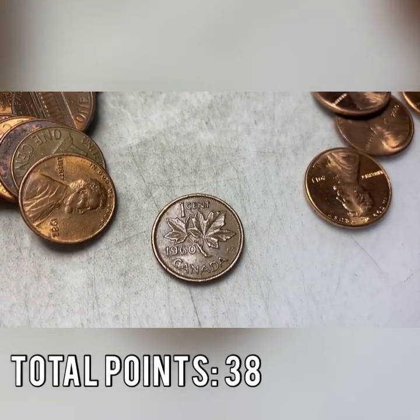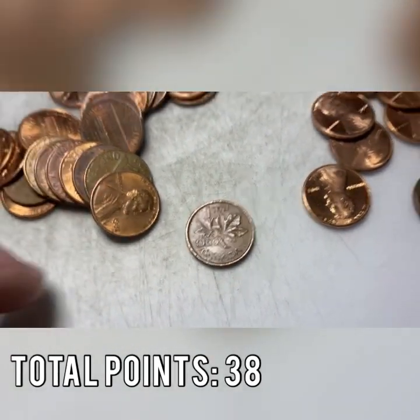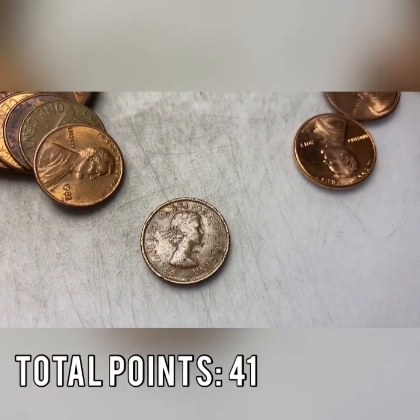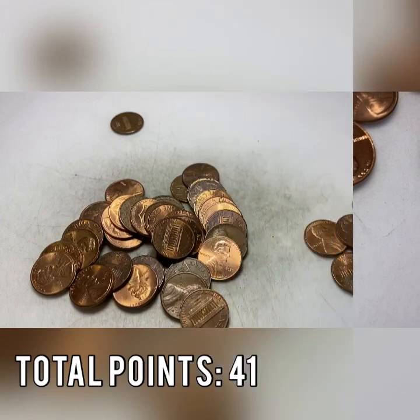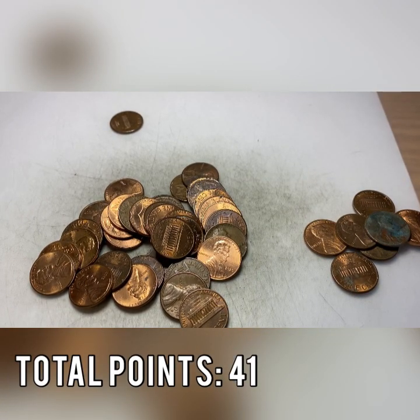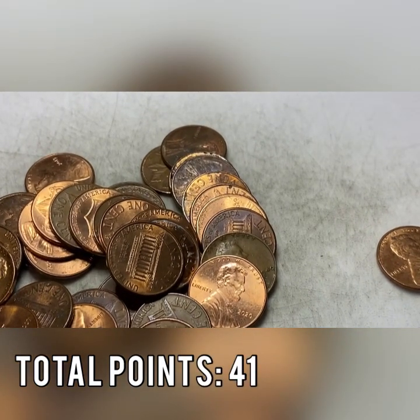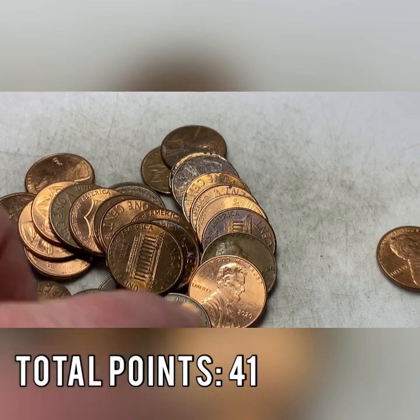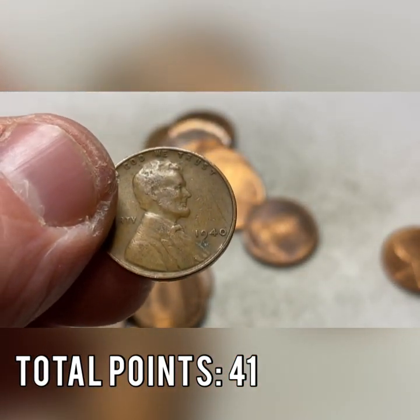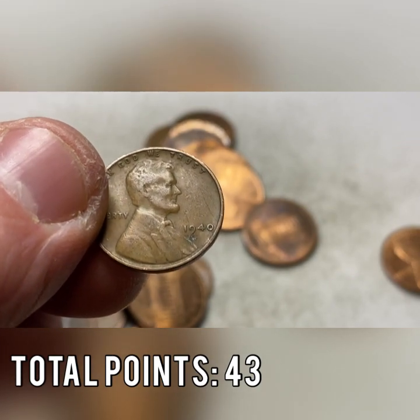Roll number 38 gives us a 1960 Canadian. You know what that means. It's a young head. She's worth 3 points. Well, I think it was almost 15 rolls without a wheat cent. But you see it right there. We have found ourselves a Wheatie in roll number 39. You know what that means.